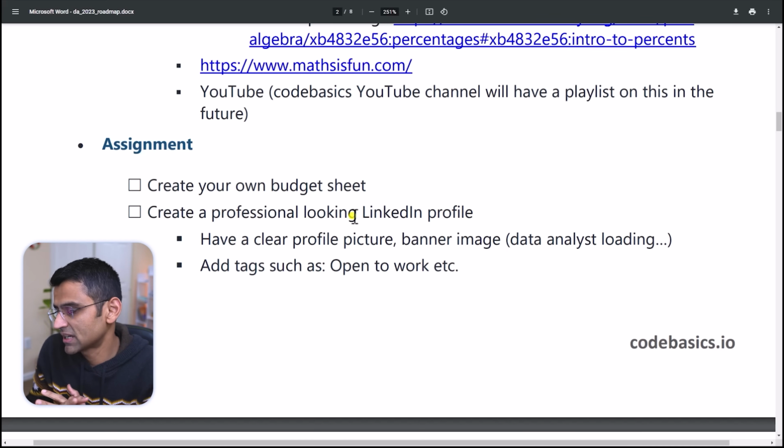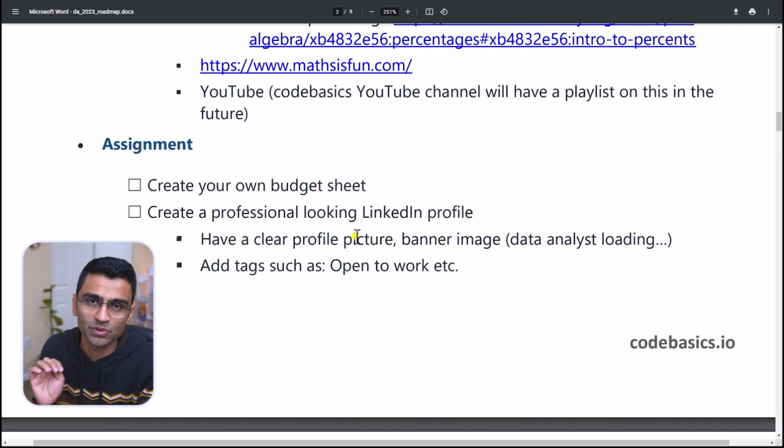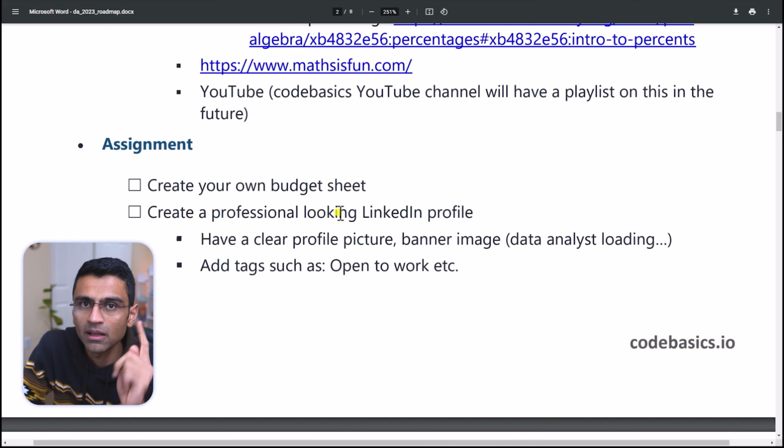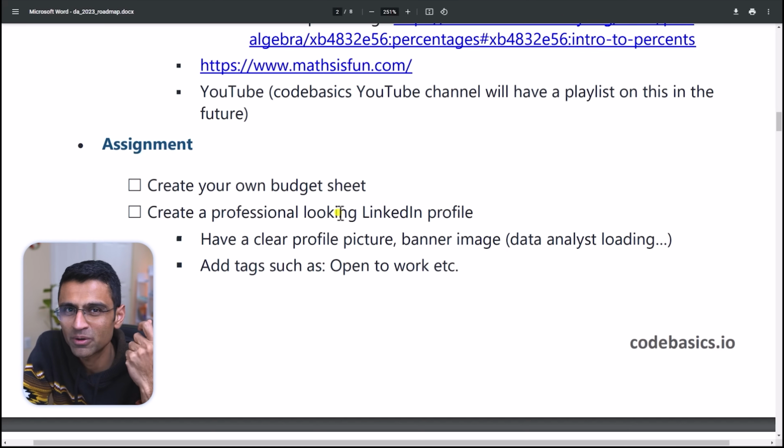The second assignment is creating a professional looking LinkedIn profile. So we are learning technical skills, but in terms of soft skills, you need to spend time in creating a very excellent LinkedIn profile where you put a very clear headshot. Don't take a selfie or put a blur picture. Nowadays, you have a cell phone with a great camera. You can take a very good picture and also use a very good banner image.